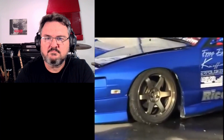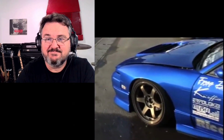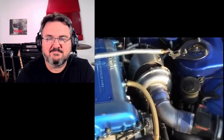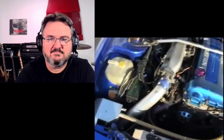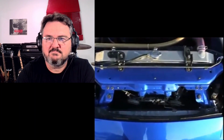From the setup, it is easy to see that it is meant for really high-speed drift. Take the wheels for example. To fit these wide 18-inch rims, the inner guards had to be raised by 20mm at the front. The guards are also flared front and rear. The engine uses an IHI RX6 turbo and makes over 450 horsepower. This allows the driver to keep the back wheels spinning even when drifting at over 140 km/h.